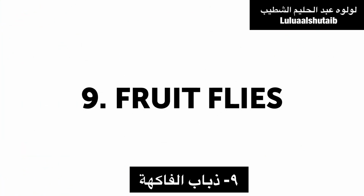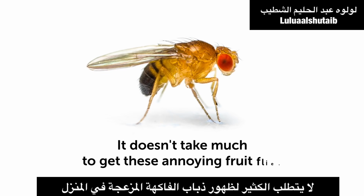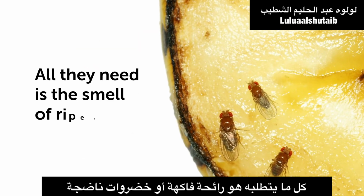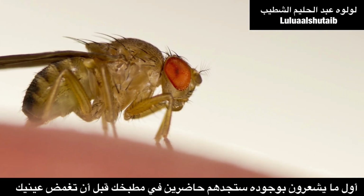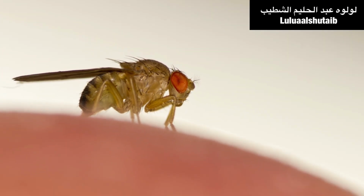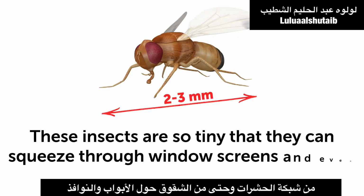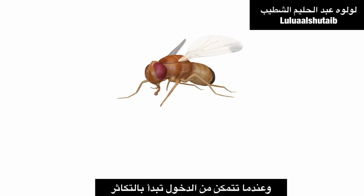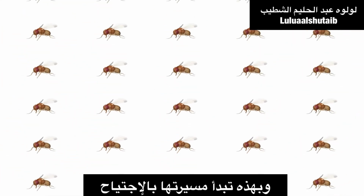Number 9. Fruit flies. It doesn't take much to get these annoying fruit flies to appear around the house. All they need is the smell of ripe fruit and vegetables. As soon as they feel it, they are inside your kitchen before you can count to 10. These insects are so tiny that they can squeeze through window screens and even crevices around doors or windows. And as soon as they are inside, they start to reproduce. And that's the beginning of the apocalypse.